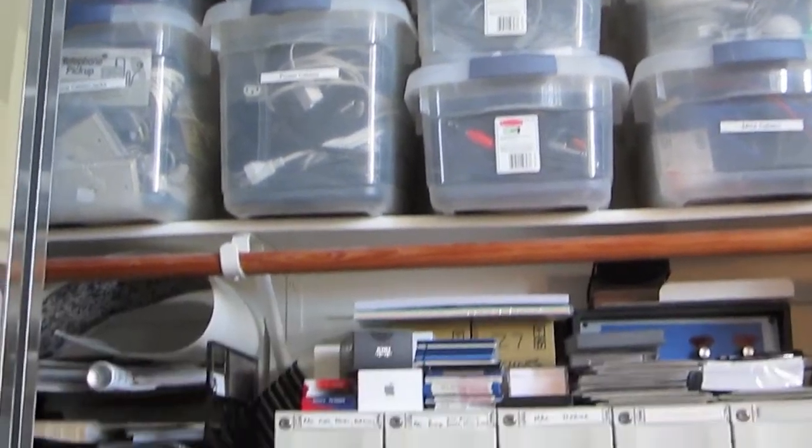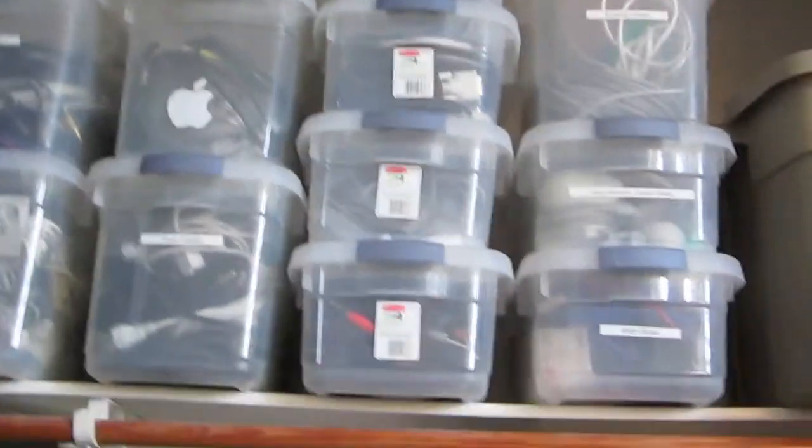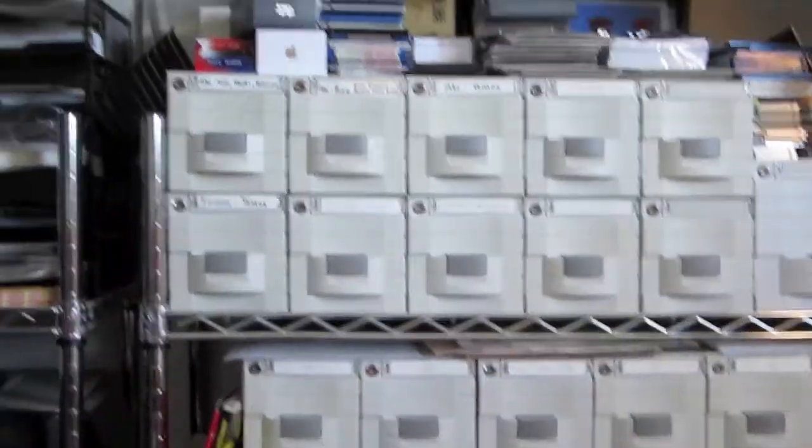We also keep backup equipment all over the place. Here's another monitor in case one breaks down. We have an extra keyboard back over there, too. Here's what I like to call the wall cables and other stuffs. We have millions of cables. And a bunch of backup hard drives. So we're prepared for anything.